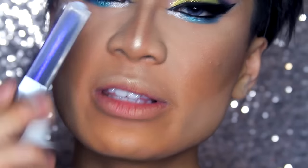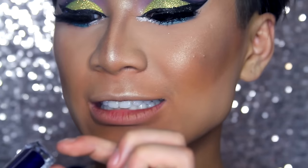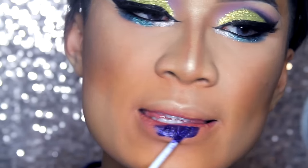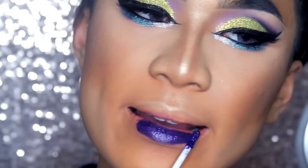For the lips, I'm going to be using Le Beau Cosmetique in Violette. It's kind of royal blue though, let's be honest, it's more of a royal blue. It's a glitter liquid lipstick, so it turns matte, but obviously it's got glitter in it.